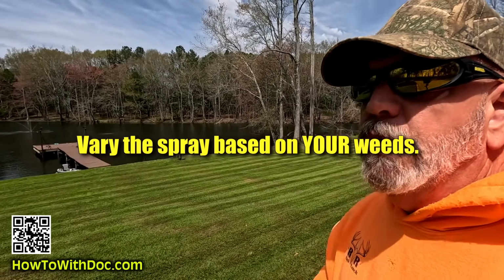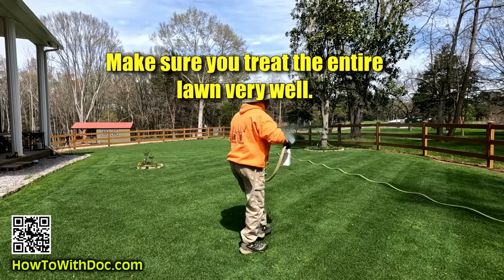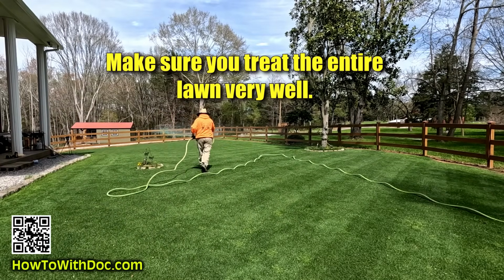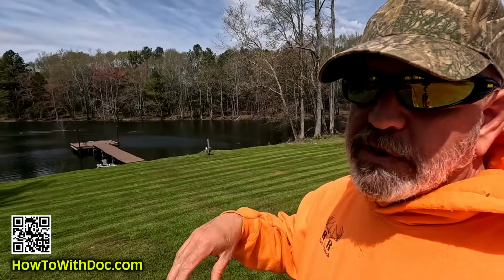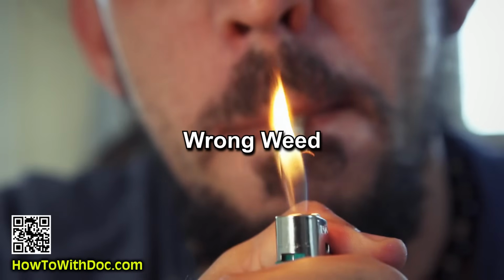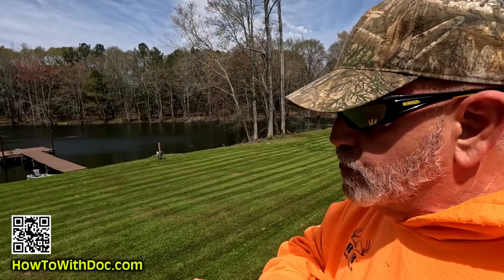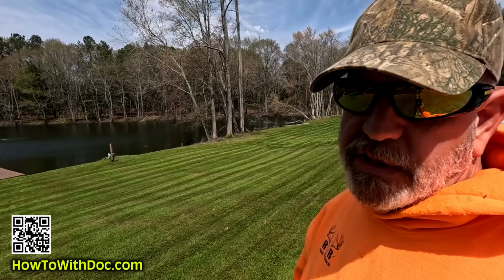When you do this application, you're going to put that out pretty strong. Now, I'm not going to tell you to over apply it because I'd be breaking federal law, but I'm going to tell you to make sure that you get a really good strong coat. Whenever I do this, I use the term smoke the weeds. Doc's not out here smoking weeds. What he's doing is putting down a strong coat of weed killer, because you want to get it out and you just want to smoke these things.